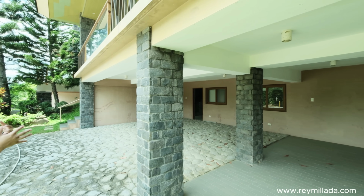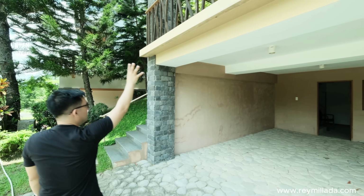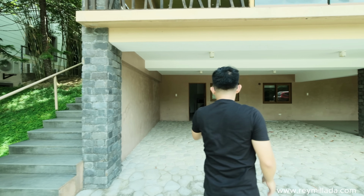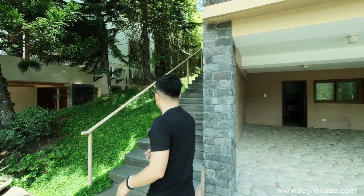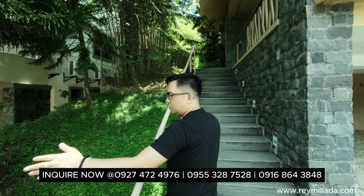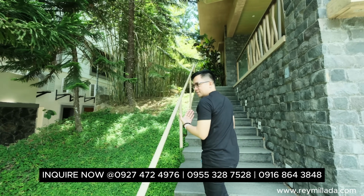Okay, so 3 level, so you have 2 access. So this is the main stairs, papunta sa main house, and you have a staff house, and the driver area with a kitchen. Later on, papuntahan natin yan kasi staff is also imperative. Now, we'll check out the main stairs. So, ito yung pinaka-setback. So, yan yung kapitbahay mo. Of course, dun sa likod, mayroon siyang fence.